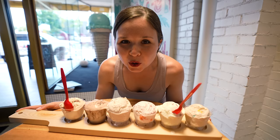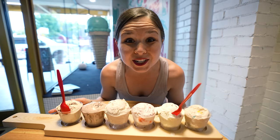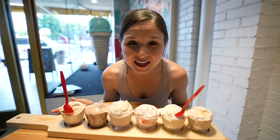We have a little bit of time before dinner, so we're breaking the rules and we're having dessert before dinner. We came to Boom Town Creamery, which is a pretty new homemade ice cream shop here in town. And y'all, this place was made for us. Not only do they have a neon sign on the wall that says, ice cream is always the answer, which is basically our life motto, they have ice cream flights.